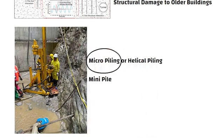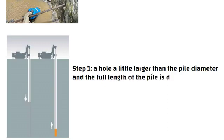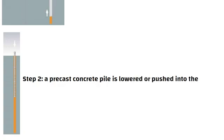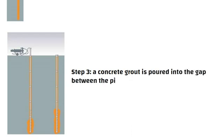Micropiles or mini piles are small piles that are constructed in the following way. Step 1. A hole a little larger than the pile diameter and the full length of the pile is dug into the ground using an apparatus like a pile boring machine. Step 2. A precast concrete pile is lowered or pushed into the hole. Step 3. A concrete grout is poured into the gap between the pile and the earth.